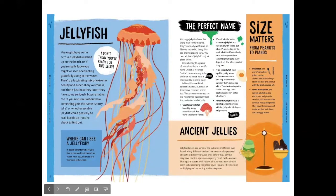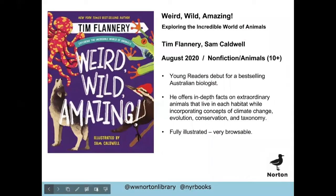Packed with vibrant illustrations and guided by real-life experience, Weird, Wild, Amazing uses Flannery's mix of humor and wisdom to teach readers to cherish our planet's environment.